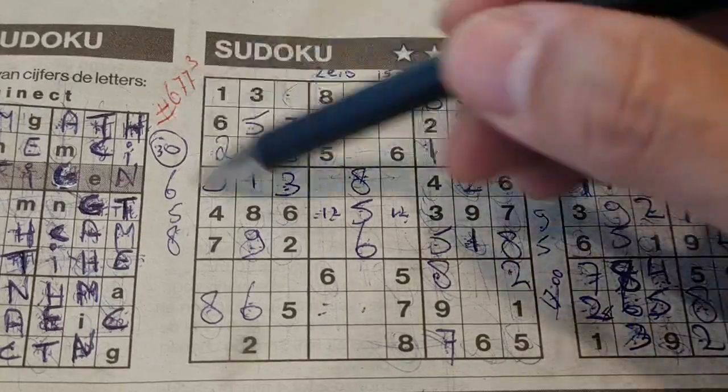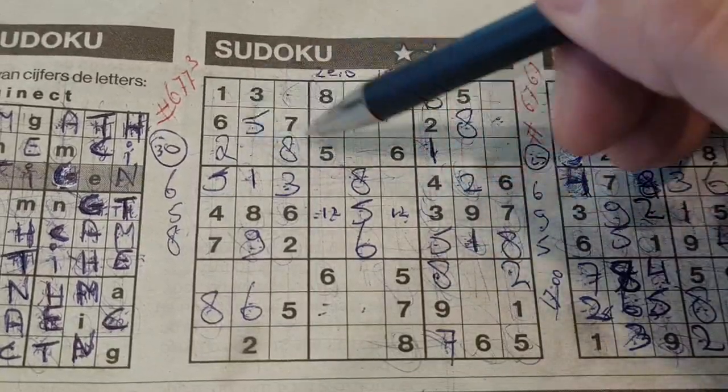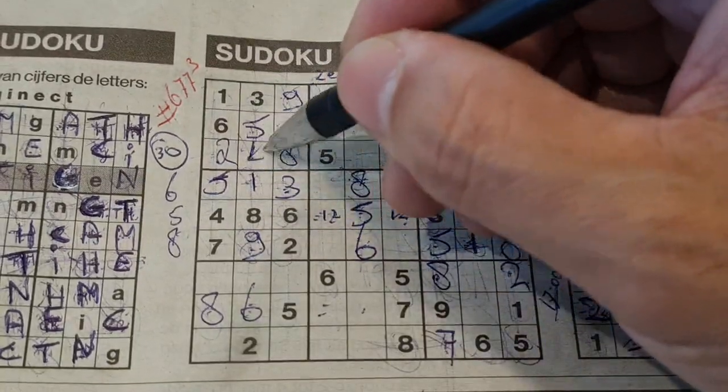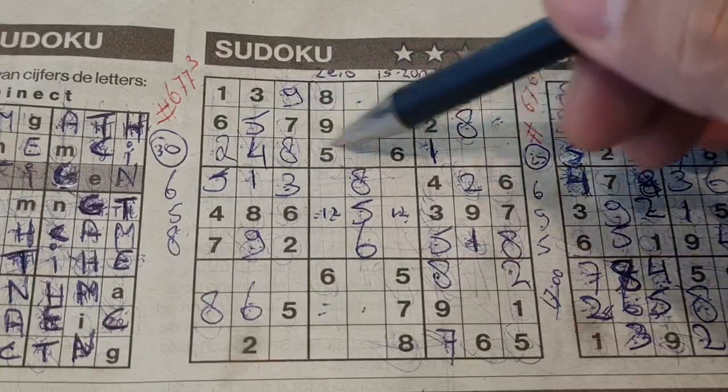Two missing numbers in this big square: the 1, the 2, 3, the 4 is missing. The 5, the 6, the 7, the 8, the 9 is missing. A 4 and a 9. We have a 9 in this second column, no 9 there. 9 should be here, and 4 goes there.